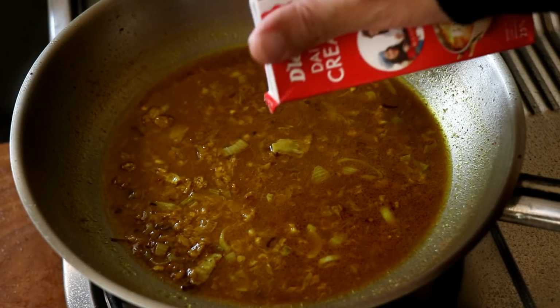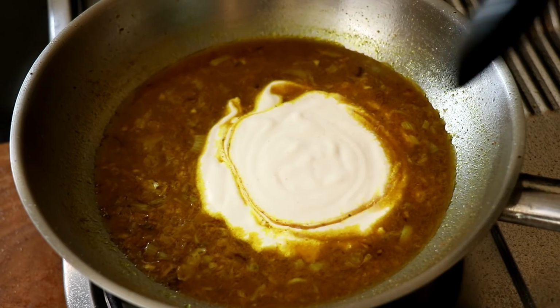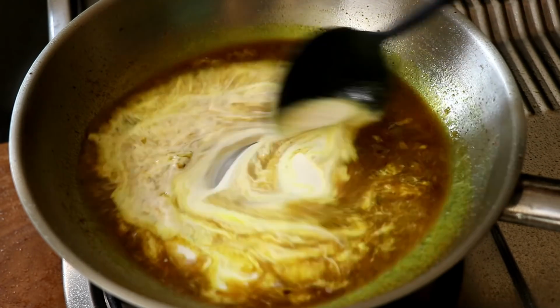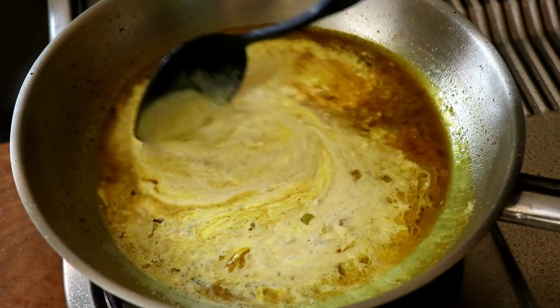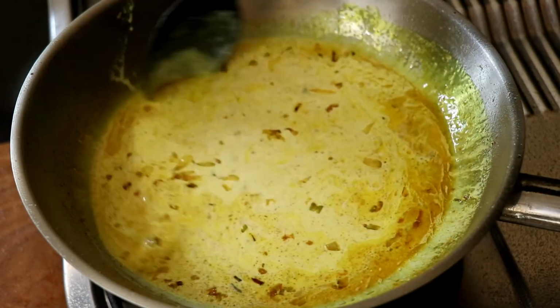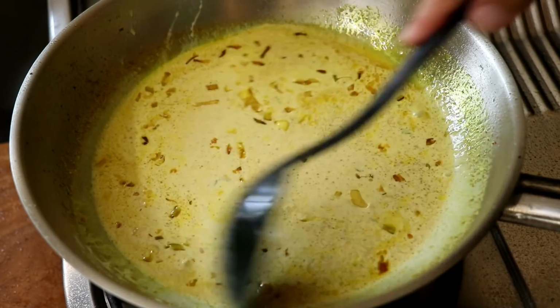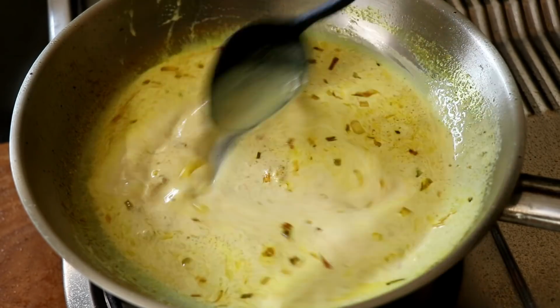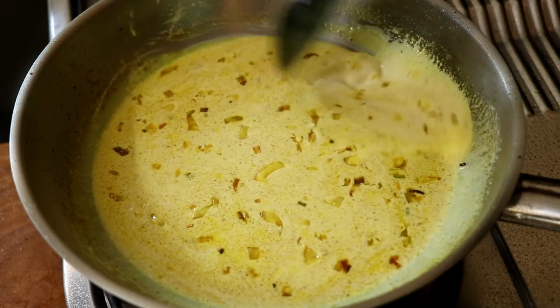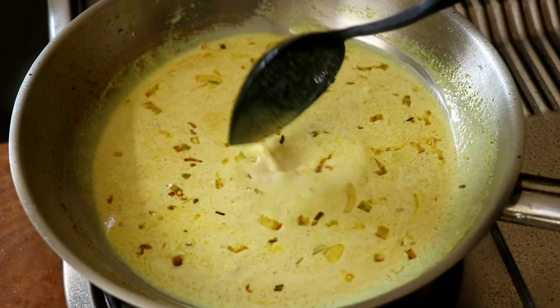Anyway, now I'm going to add some heavy whipping cream to my sauce, and I'm going to give it all a good mix. Now my American friends, I can already see some of you wondering what kind of cream am I using, because the heavy whipping cream in America is not so thick. Anyway, that doesn't matter. Use the standard heavy whipping cream you get. If you live in the UK, use double cream. And what you're going to do is you're going to reduce the sauce down to the thickness that you are happy with.